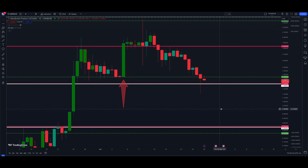So update here. We had a very strong break yesterday below a level we've been watching on the chart. The level, if you're new to the channel, there is quite a bit of new viewership here from yesterday's video, is $1.36764. That's this green line on the chart. So we spoke about that level in yesterday's video as well as previous Aerodrome videos as an area to hold. It was important for that level to hold.